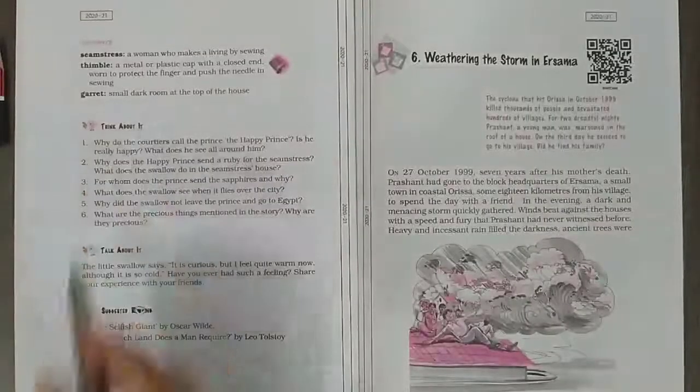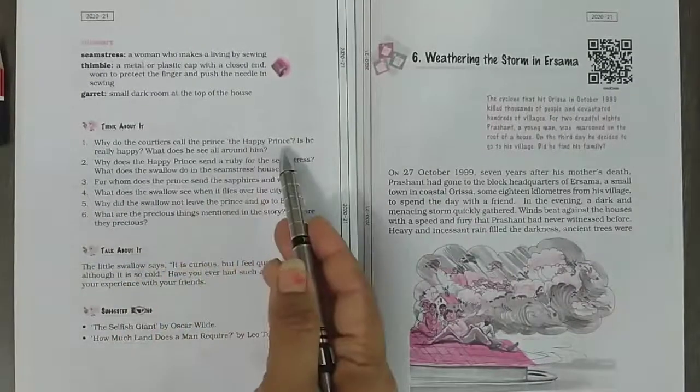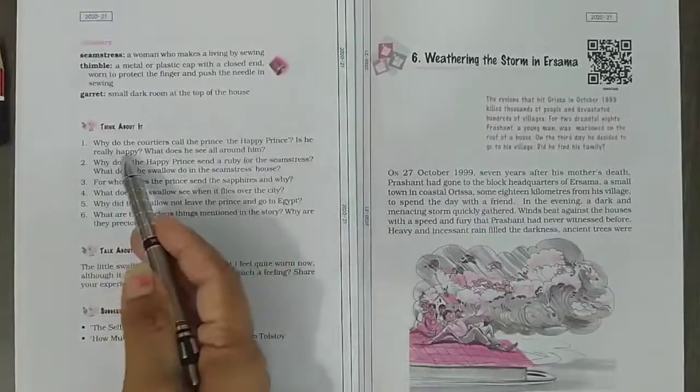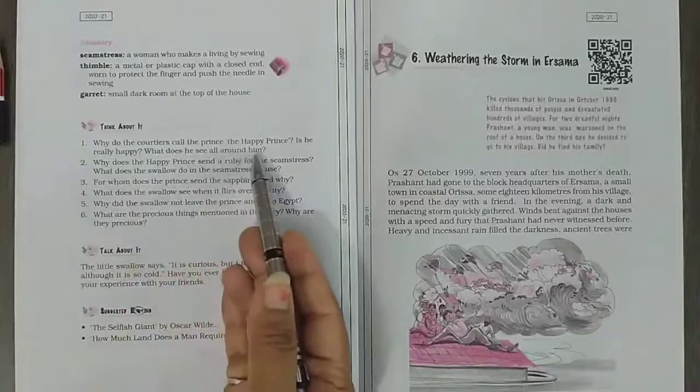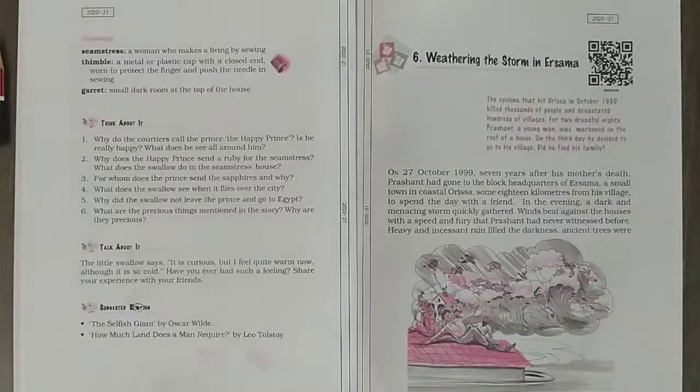Now think about it. Why do the courtiers call the prince the Happy Prince? Is he really happy? What does he see all around him? So the answer to that question is, students, the prince lived in the palace and never came in contact with grief and misery as long as he lived. So all his courtiers called him the Happy Prince.